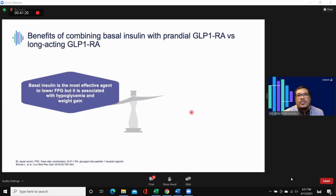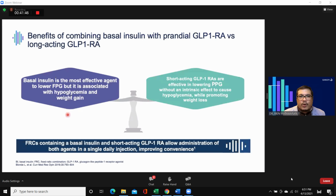So that is why combining a GLP-1 receptor agonist and basal insulin, particularly in this example glargine, will be a very important option in managing your diabetic patients. Basal insulin is the most effective agent in lowering fasting plasma glucose, but it is associated with hypoglycemia and weight gain. But when you combine your treatment with the short-acting GLP-1 receptor agonist, which is effective in lowering postprandial glucose without an intrinsic effect to cause hypoglycemia while promoting weight loss, then this fixed ratio combination, administered once a day as a single injection, will provide you improvements in your blood sugar, aside from convenience, and also mitigate the side effects of the components of the drugs as monotherapy.